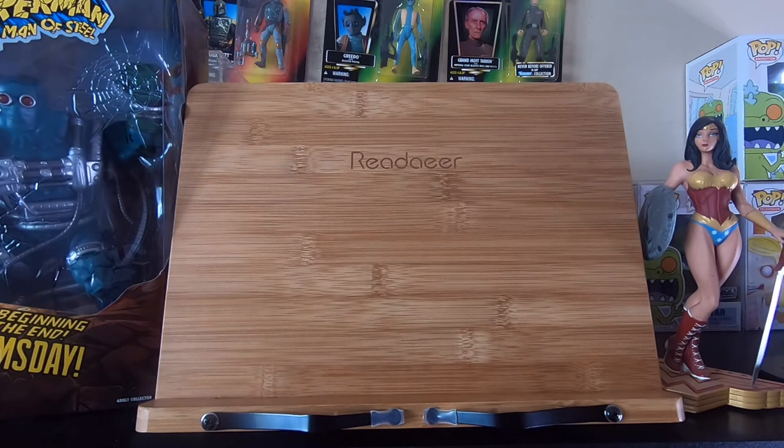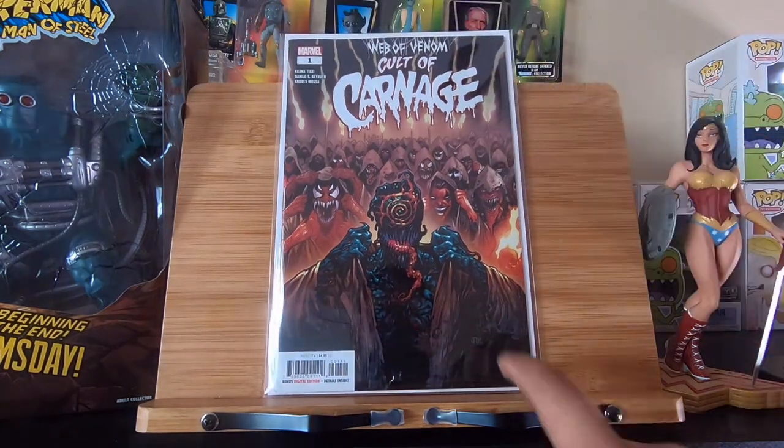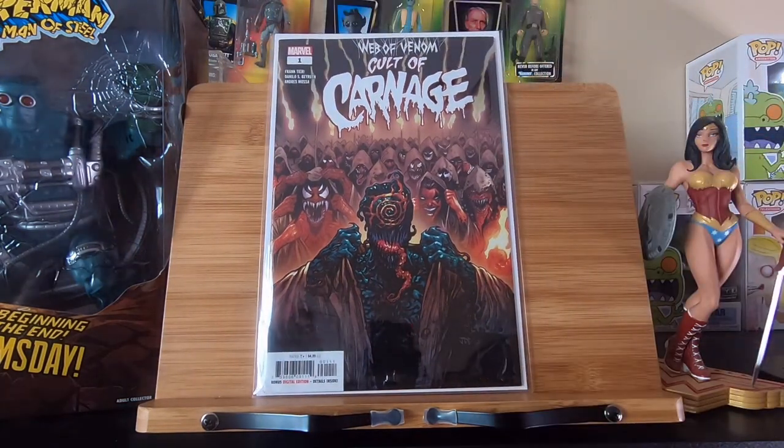And this first book, it's the only modern book that's going to be in this haul. It's a new story out right now, but I just love the cover, so I had to grab it. It's the Web of Venom, Cult of Carnage. Like I said, I saw it and I was like, you know what? I'm taking that with me.